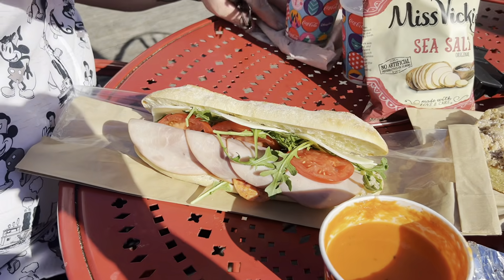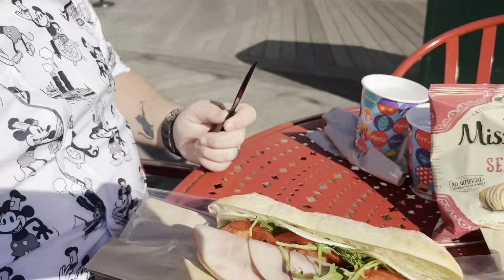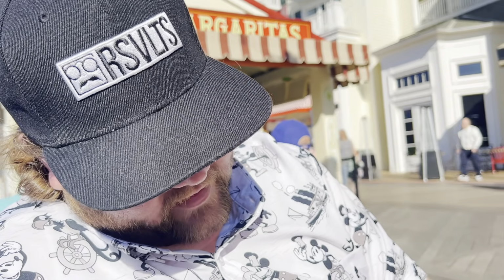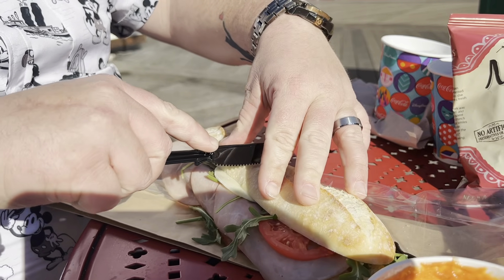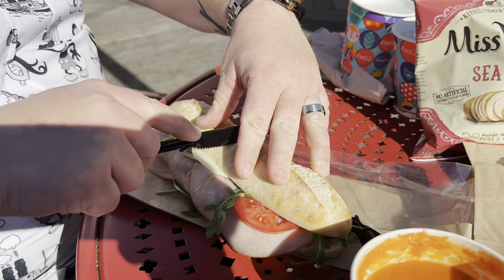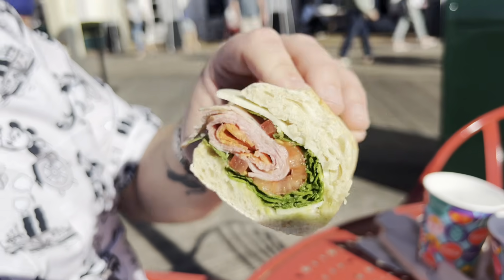I will point out, as Kyle's about to cut this, that everything does look extremely fresh. Like, these tomatoes look very, very good. Yeah, that's the first thing that I said as soon as I opened it. Everything on the sandwich seems fresh. The bread seems nice and crispy and delicious. I'm excited. And it's huge. Like, that's a pretty good sized sandwich. Look at that. That looks so good. I guess I'll have to test to see how good it really is.